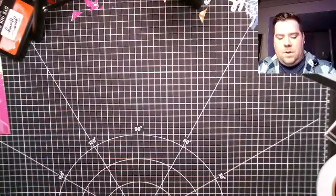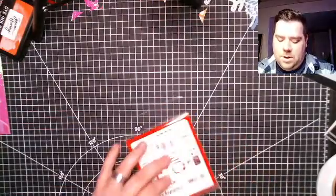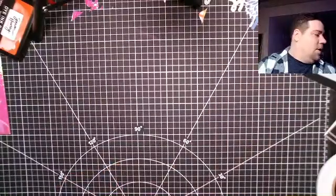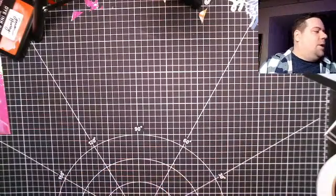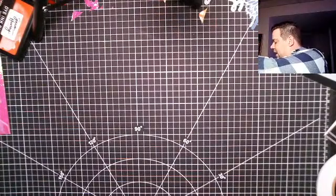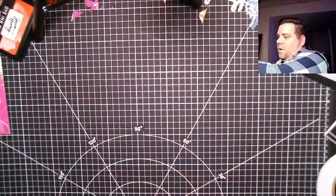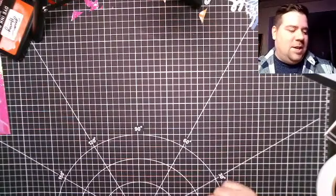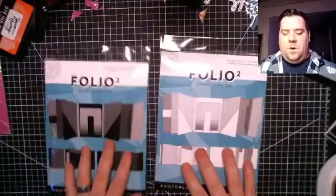Oh, I almost lost a little piece, but it went right back in. All right, so there's that. And then last but certainly not least, something that I am so excited that we are going to be carrying at Brutus Monroe. And, yes, ephemera pieces are the folios.